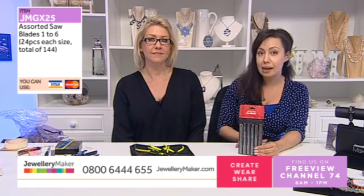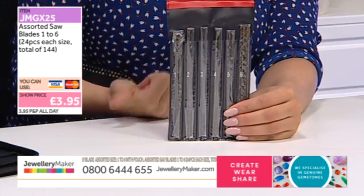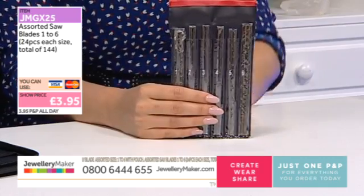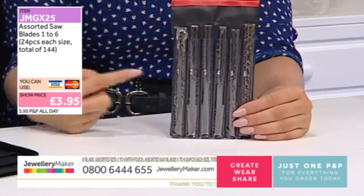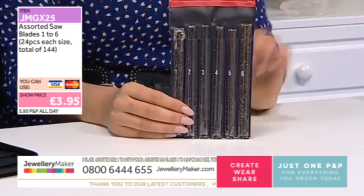We do these at the most incredible price point. I've never found anything as good as these. 144 of the blades in the pack for £3.95. Graphics are in as well. We've done loads of live demos on how to use this, how to set it up, how to saw your jump rings, how to cut your wire and your metal sheet, whether it's sterling silver sheet, copper plated sterling silver sheet, whatever it is. Very useful indeed. 6 different sizes do different jobs in essence. So 144 there, they're very popular.